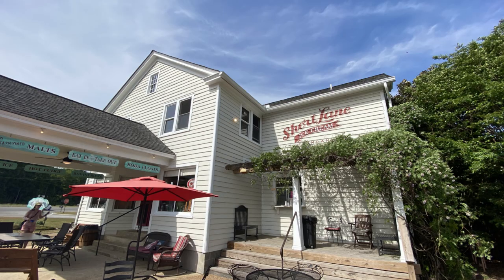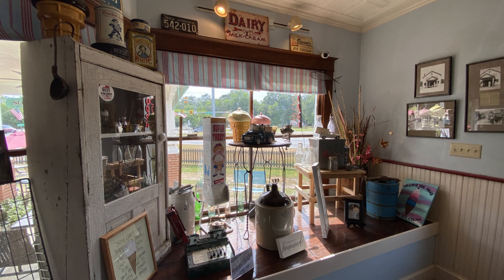homemade ice cream shop called Short Lane Ice Cream. And oh my, their ice cream was so good. And it's all homemade there. It's in a really cute older house, but they converted it into an ice cream parlor, with the old ice cream parlor theme and all kinds of memorabilia from an old ice cream shop. Really neat. Super tasty ice creams.